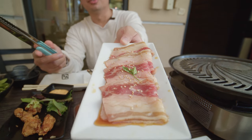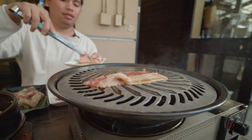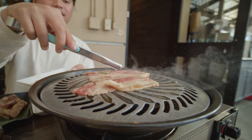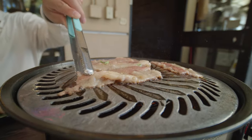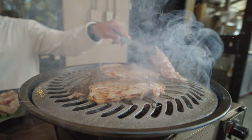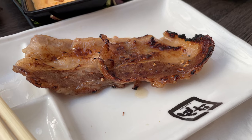Okay, so without further ado, let's go ahead and start with the toro. Look at this fatty goodness. The service said it's only like 45 seconds each side, so it cooks fast. Time for the flip. Try this. It's the toro with their tartar sauce. The sauce has a little bit of sweetness on it, but it's good.